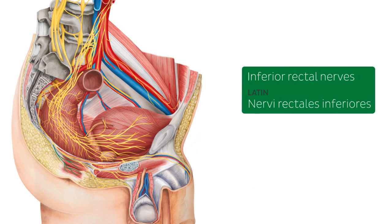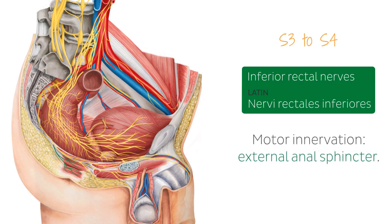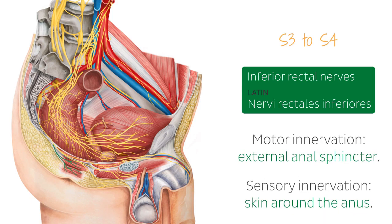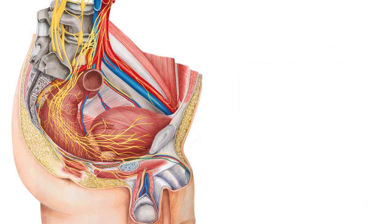The inferior rectal nerves arise from the level of S3 to S4 vertebrae, and these nerves usually are branches of the pudendal nerve, but have also been known to arise directly from the sacral plexus in some cases. The inferior rectal nerves provide motor innervation to the external anal sphincter and sensory innervation to the skin around the anus.